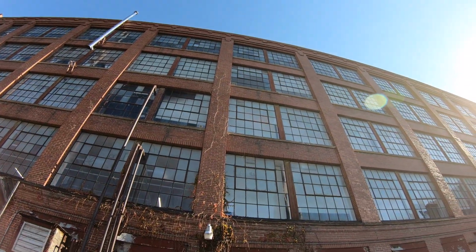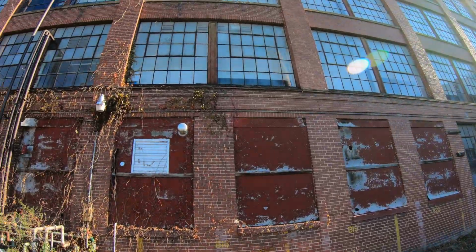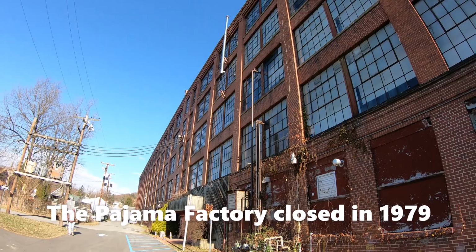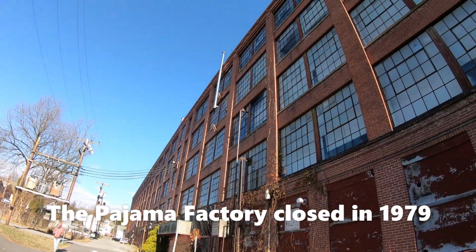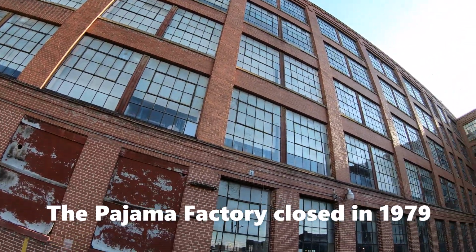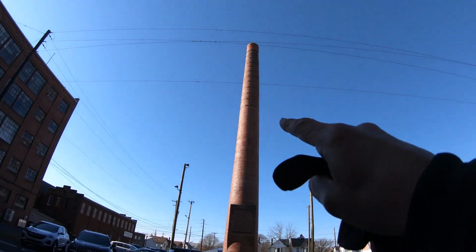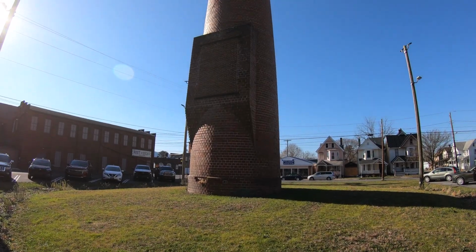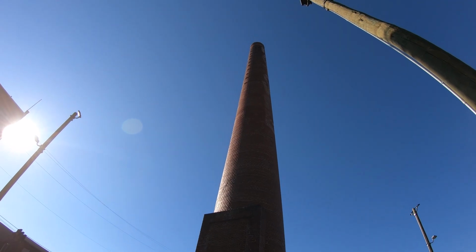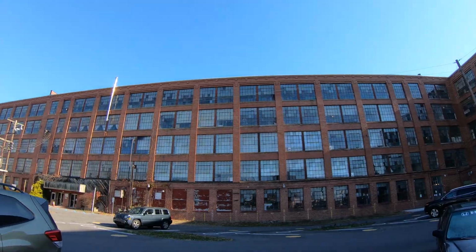So I'll have to check when this place shut down. I want to say it was sometime maybe in the 1960s or early 1970s when the Pajama Factory shut down. I'm thinking there's probably going to be some information on this place inside. So this is cool, Tony, this tower. So most likely this tower was used to supply power, possibly heat, to the factory. It's kind of what I'm thinking.